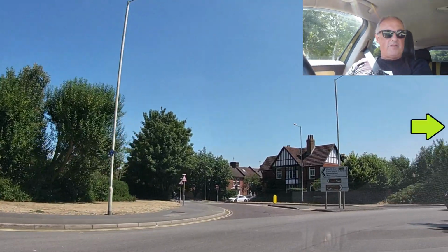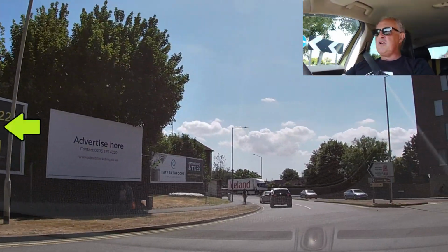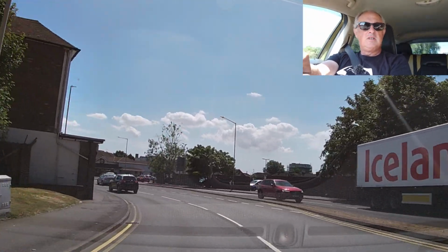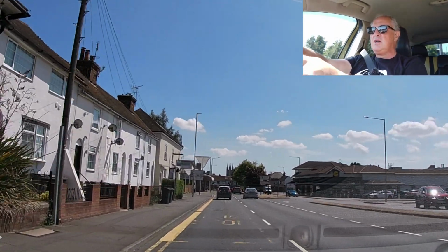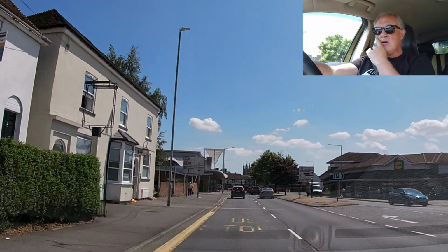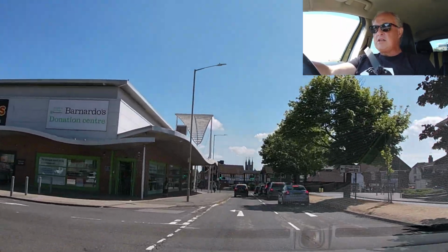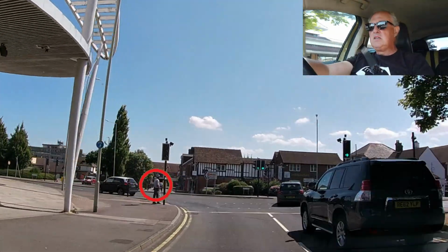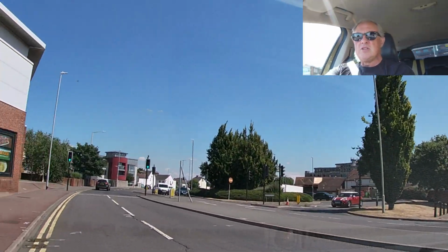I'm coming off this roundabout, so past the last junction and then indicate off. Pedestrian with her back to me and with headphones. Can't hear the traffic. Back onto the ring road. Traffic lights are telling me left is green, right has just changed. Pedestrian at the lights. Back onto the ring road.